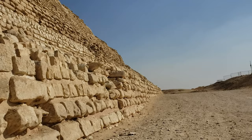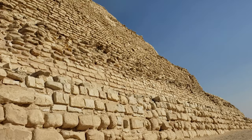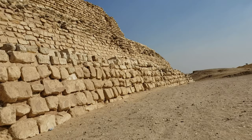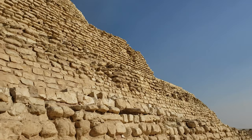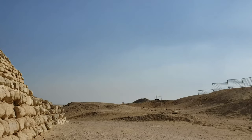As we can see here, this is the type of stones and mortar used to build the step pyramid. The stones used here are cut relatively small compared to the stones used to build the Giza pyramids. Most of them can be carried by one or two persons. Walking on the western side of the pyramid, we will go back to the southern court.